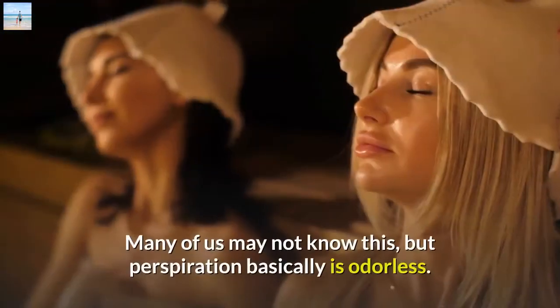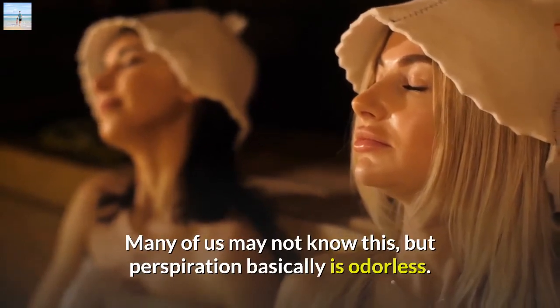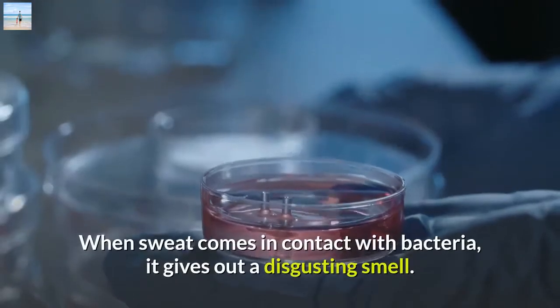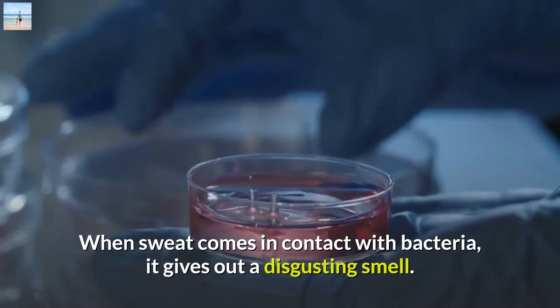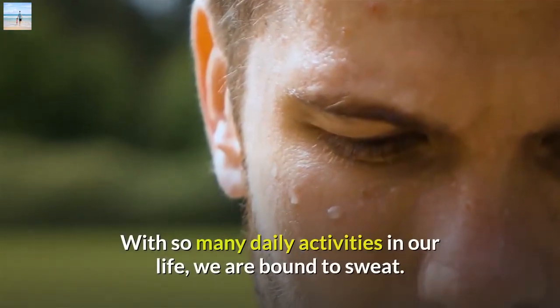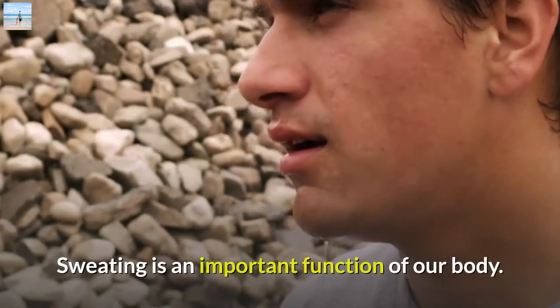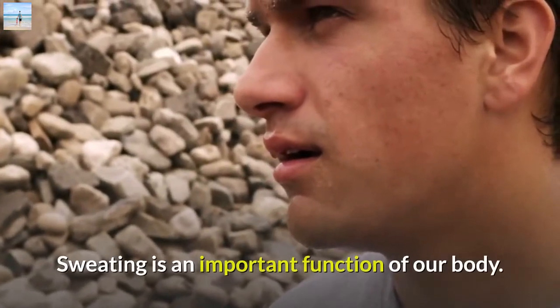Home remedies for body odor. Many of us may not know this, but perspiration basically is odorless. When sweat comes in contact with bacteria, it gives out a disgusting smell. With so many daily activities in our life, we are bound to sweat. Sweating is an important function of our body.